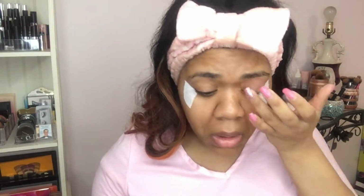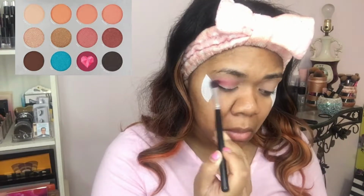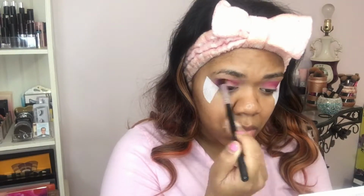Okay, so to start off with our cut crease, we're going to be going in with the shade BFF. I chose this shade because I just knew it was going to be the perfect vibrant shade to start off the look. We're going to really be packing this on the lid and the crease. Mainly the crease, we want to concentrate on that area, and we're letting it come up higher than we would if we were doing another type of look. We want to make sure that this is super noticeable and vibrant.